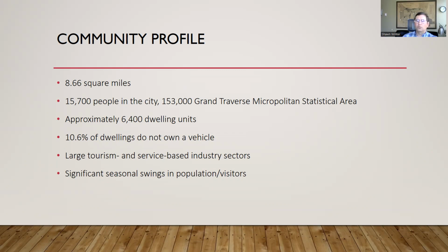experience significant seasonal swings in our population due to all the visitors. One thing that we're noting, and probably many of you are too, is that that season is getting longer as it's starting to spill into the shoulder seasons from what it used to be.